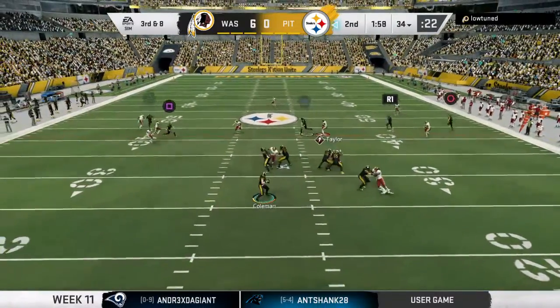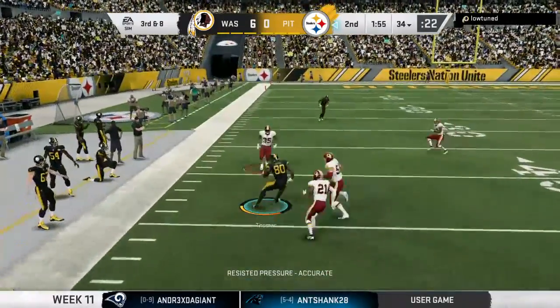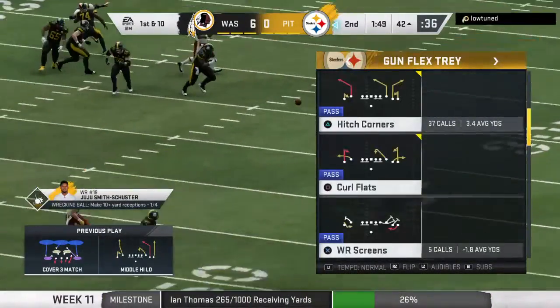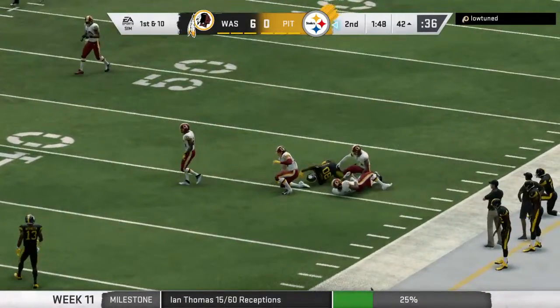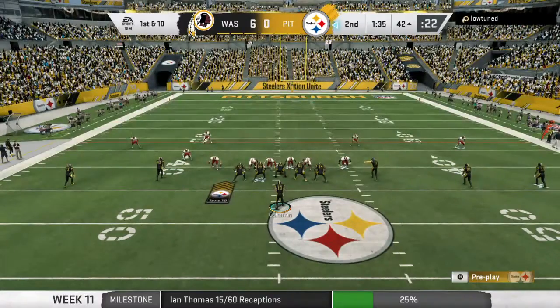To throw on 3rd down, Coleman. That'll be caught by his tight end, Ian Thomas. And he'll have it past midfield almost to the 40 before being taken down. That one goes for 24 yards. This offense finding its legs now. Here's another 1st and 10.